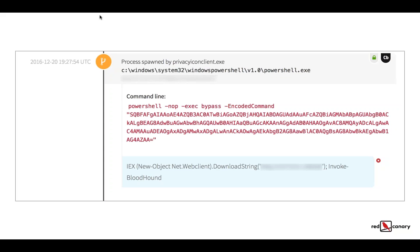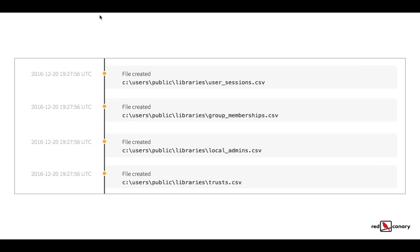For those that aren't familiar with Bloodhound, it's an automated network mapping tool. So I'm in an environment. I've landed. I've got my PowerShell tools that I've got access to. I run some Bloodhound scripts. Now I start collecting all of the domain information: open user sessions, group memberships, domain trusts, local admin accounts. Drop it all to a nice little CSV, and I can pass that back out the door.